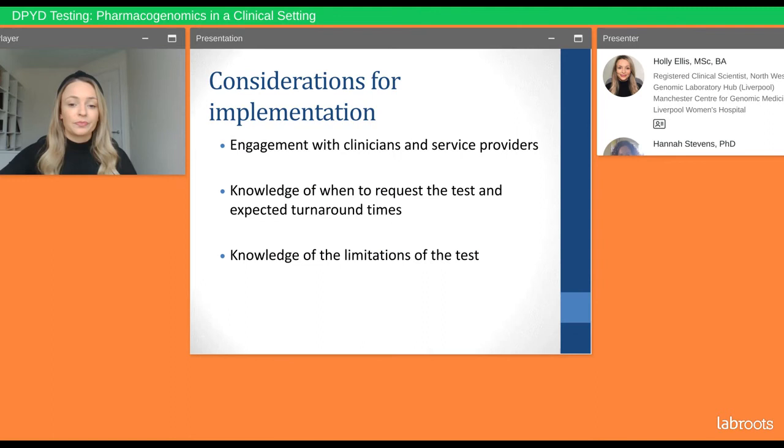Before implementing this test into routine service, it was really important to engage with clinicians and service providers to ensure they understood the importance of the test and at which stage in the patient's journey that this test should be performed, i.e. prior to treatment. It was also important to ensure that clinicians were aware of the expected lab turnaround times and also the limitations of the test.